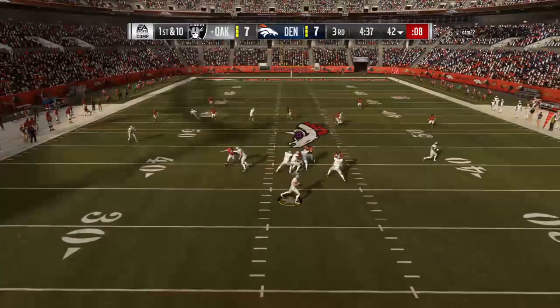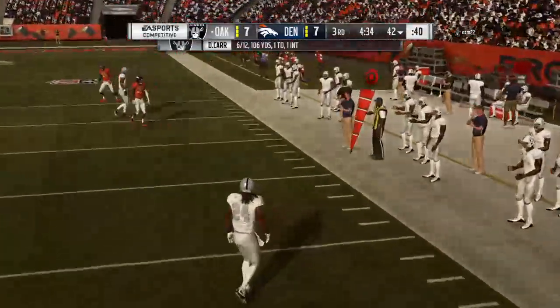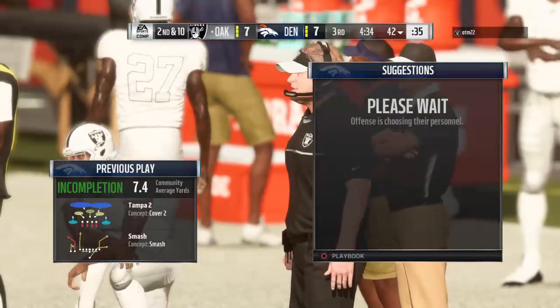On 1st and 10, here's Carr. Flush to his right. And he just gets rid of it. Throws it away. The wise move there. Looked like nobody open. Now 2nd down.